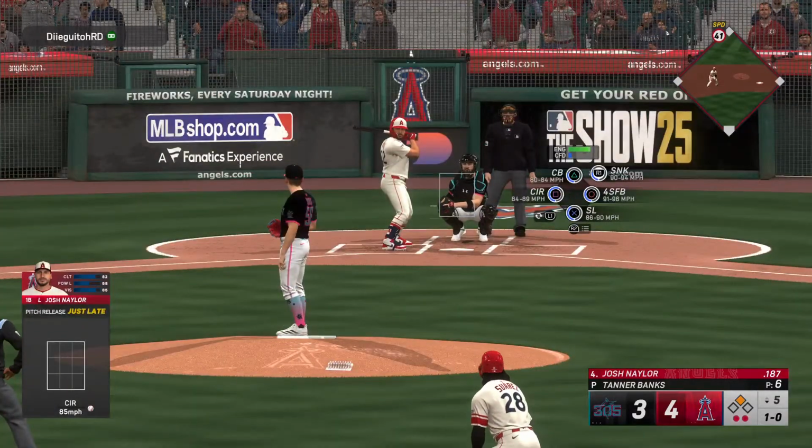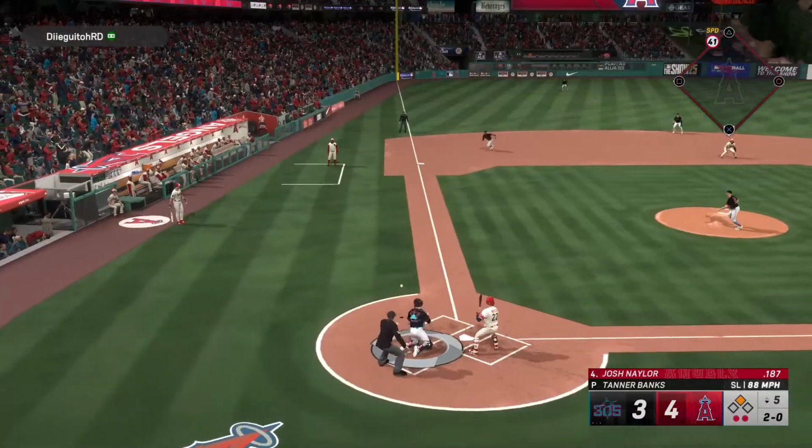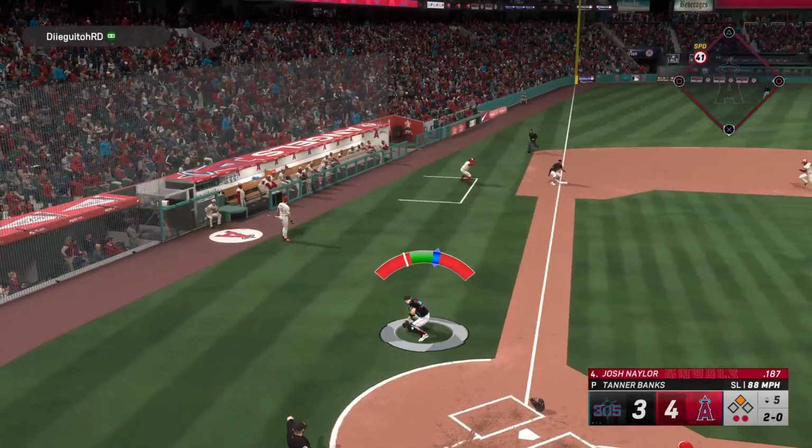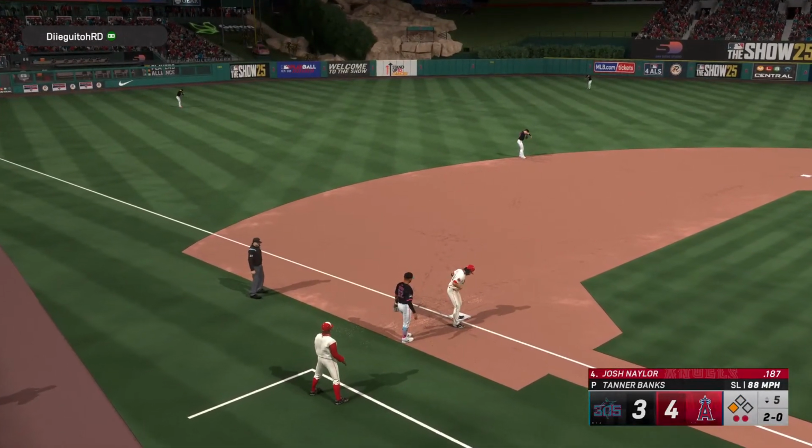Runner at second, 2 down. This one in the dirt. Tag, safe. He's into third on the wild pitch.